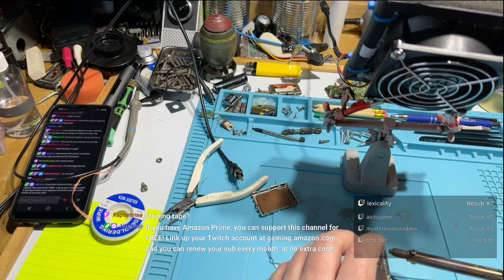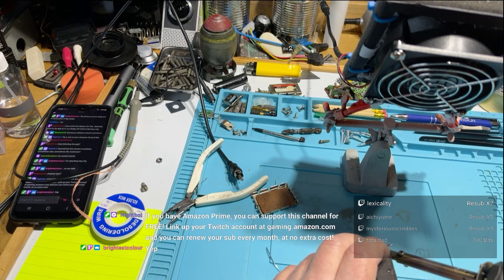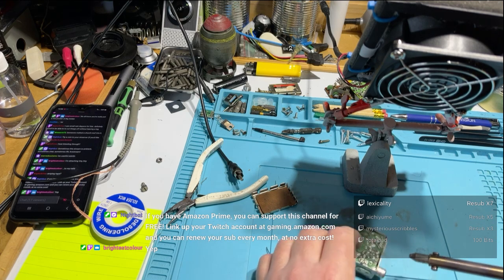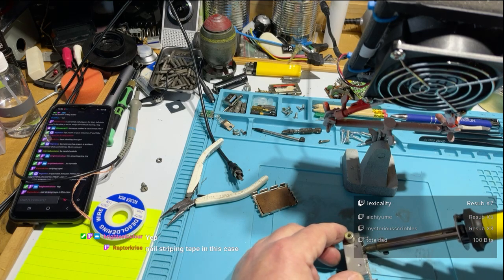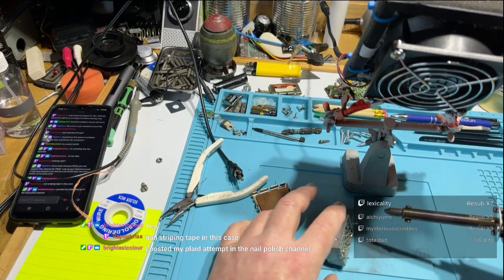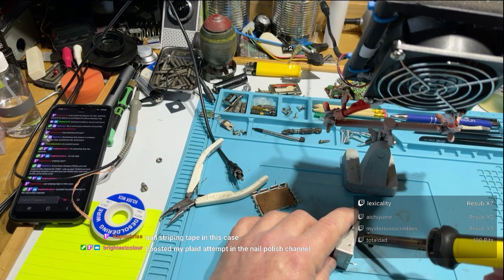I know people who use stripping tape. I know modders who use tape. Okay. Ooh, plate. Ooh, can you do plate nails? Blimey.